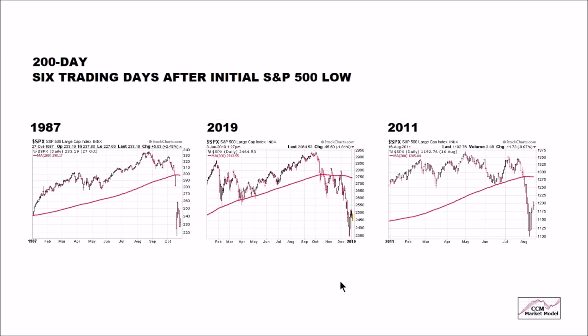The charts that follow pretty much speak for themselves, so we will be moving quickly. S&P 500 in the center, daily chart, January 3rd, 2019. In all three cases, we have the 200-day moving average in red. We're comparing apples to apples. This is 6 trading days after the Christmas Eve low, 6 trading days after the low following Black Monday, and 6 trading days following the first low after the plunge in 2011.